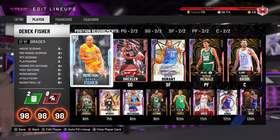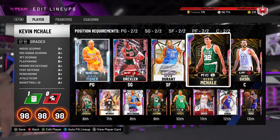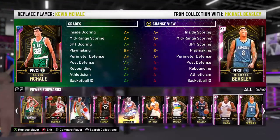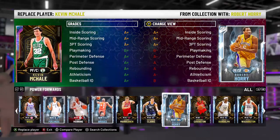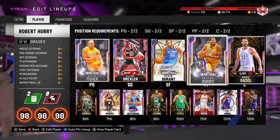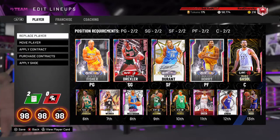I'm just here to show you guys this neat little thing with Derek Fisher and Robert Horry. There were two lock codes today, where if you get both of these cards together, they become opal. Separately, they're 95 diamonds. Together, they become an opal pair. And I thought that was really neat. It has to be one of the neatest things I've seen so far this year.